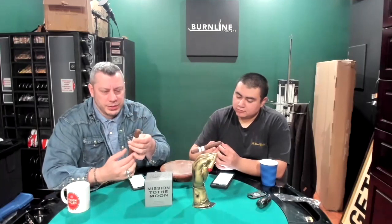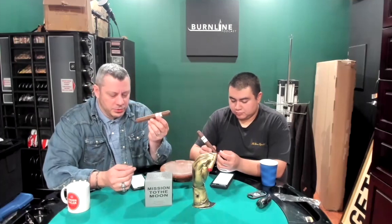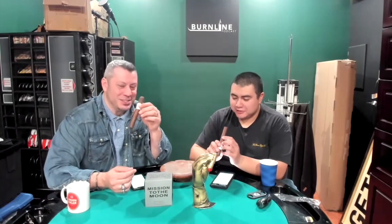So this is the Tatuaje Limited PCA cigar from last year. It features an Ecuadorian Sumatra wrapper with a closed foot. Very interesting. It has a double Nicaraguan binder, so it will be interesting to see how that affects both the burn and the strength. So we're going to get punched in the face this morning? Could be, yes. And the filler is all Nicaraguan as well. We're getting punched in the face this morning. It seems like it's going to be strong, but we will find out.